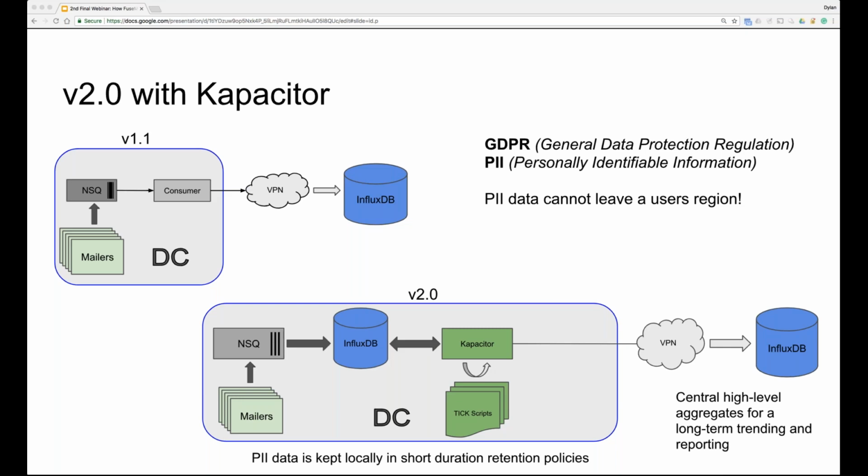So we still get our long-term metrics and an ability to dashboard a bunch of stuff, but we don't need to keep all of that PII centrally. And we can put stricter retention policies on things. So a bonus of this is that it scales better, as the per-DC databases now just have to take in the data from that data center, and the central database only has to cope with ingesting the long-term aggregations.